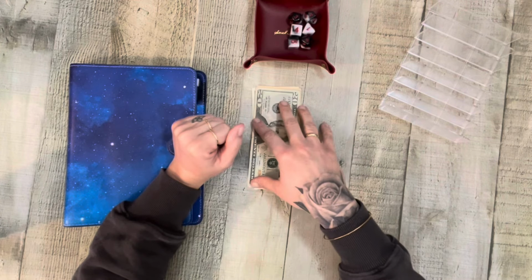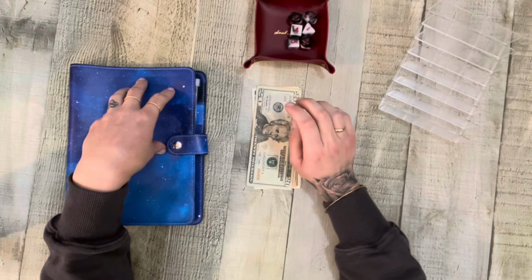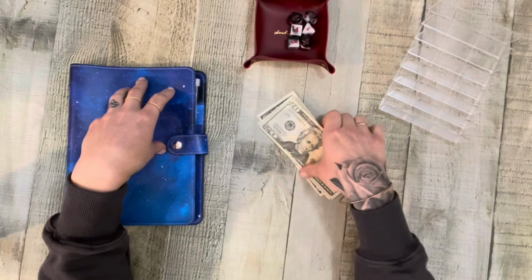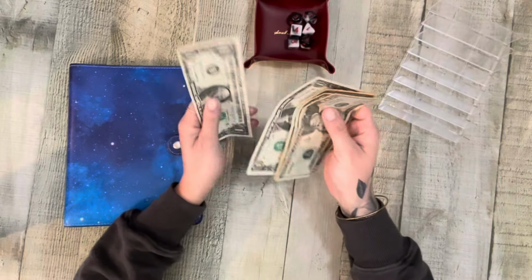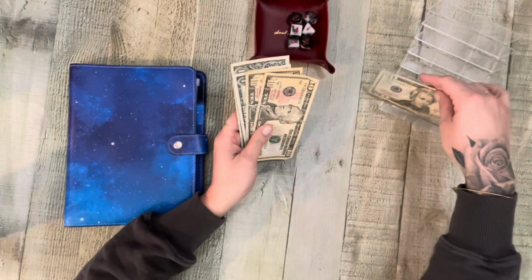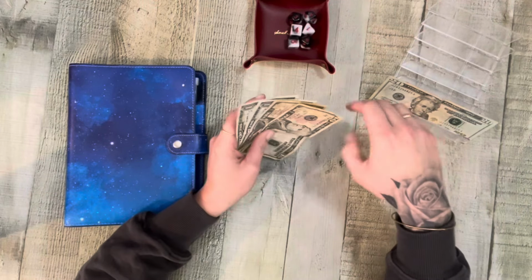We have my rollover money from last week and we're putting that into my mini savings challenges. It's $42. So let's count it. 20, 30, 40, 41, and 42.